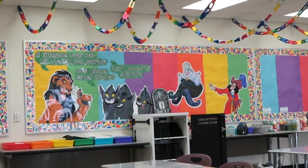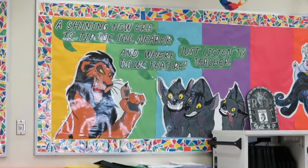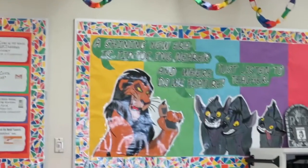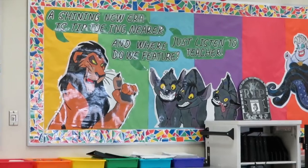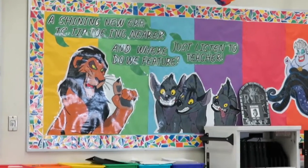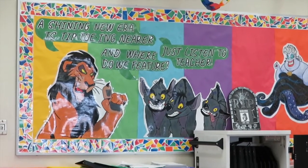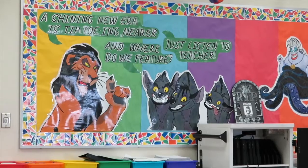These ones I actually painted myself, which you can do too, and then I laminated them. So we have Scar over here and then the three hyenas. This one I thought was really cool because it relates to teaching, since it's part of the song. If you haven't seen The Lion King, I definitely suggest it. Scar says, "A shining new era is tiptoeing nearer." The hyenas then say, "And where do we feature?" And then Scar says, "Just listen to teacher."